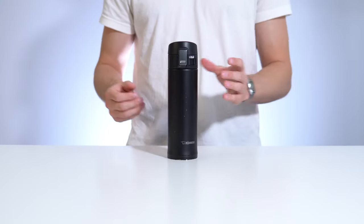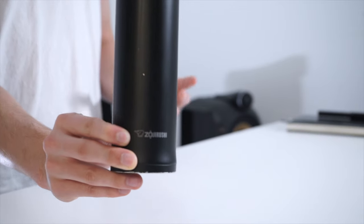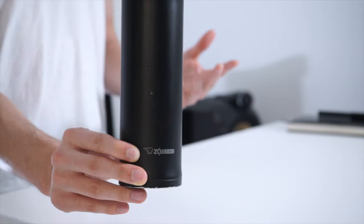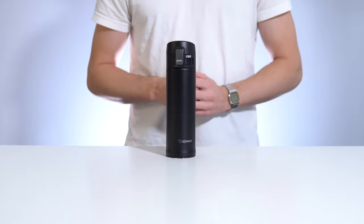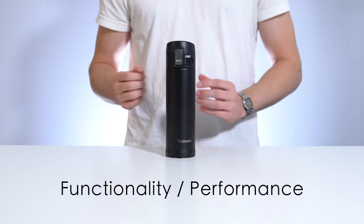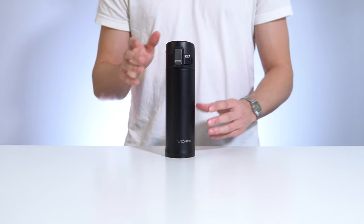All right, so this thermos, like I said, it's by a little company named Zojirushi. You can see the logo here. It's a little cute little elephant. Zojirushi actually means the elephant brand. So the reasons I like this thermos so much are really threefold. I like the overall design of these, I like their functionality and performance, and I like the insane durability that these thermoses offer. So let me tell you a bit about each of those.